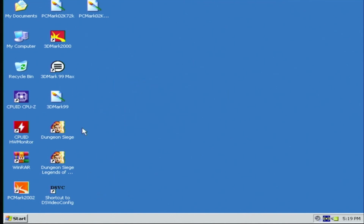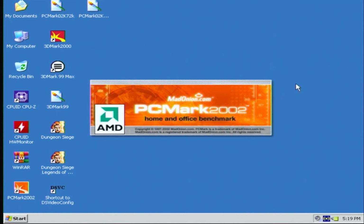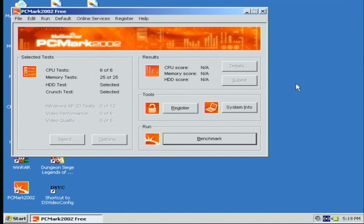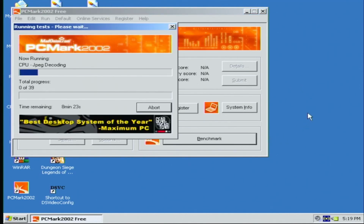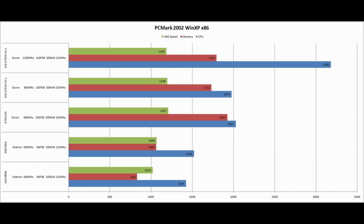Now the memory controller of this chipset is quite awesome. It was praised even by Nvidia. It has a very good memory controller. This chipset, I mean, most of the SiS chipsets are quite famous for their memory controller. And running PCMark 2002 with this new CPU, we can see once again it has a huge performance increase over anything that we tested so far. So keep in mind it is running at 1.2 GHz and not at the full spec of 1.6.